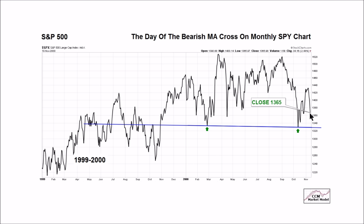This is the day here, November 10th of 2000, where the chart of SPY, or the S&P 500 ETF, experienced the bearish moving average crossover that we just showed up here on the last chart. Here's the date. The S&P 500 closed at 1365. You can see here we have a support level, somewhat of a head and shoulders look. We've had a lot of sideways and frustrating action, and on the monthly chart, we get the bearish signal.